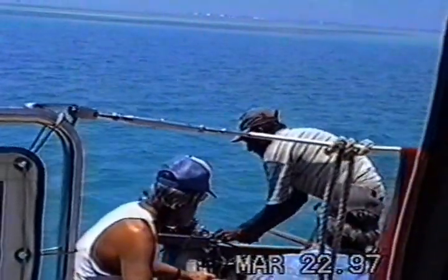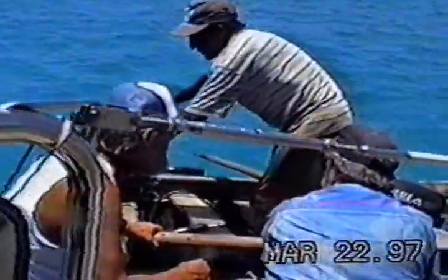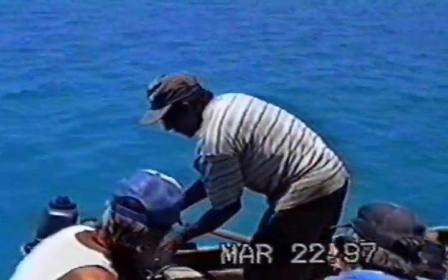Came up and had engine trouble, and we have a spark plug that worked, and so Dave helped them with it, and they had it going for a little while.